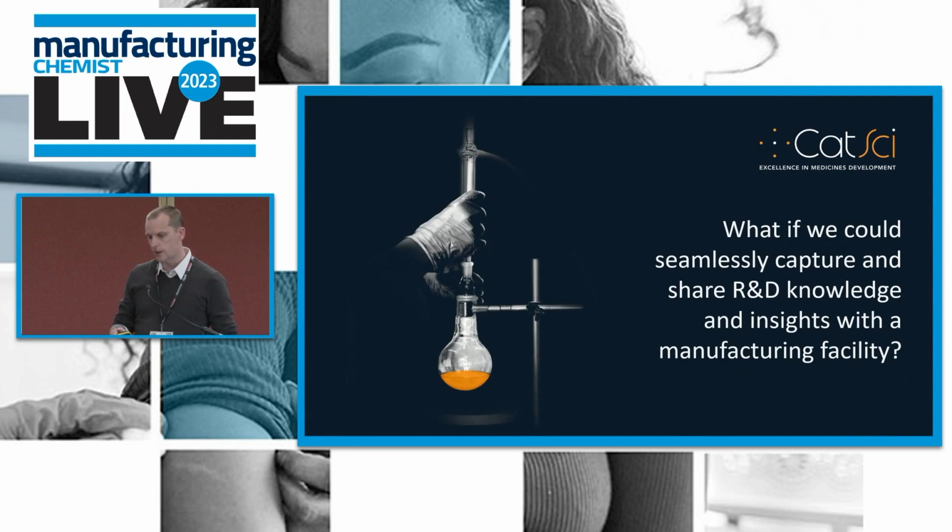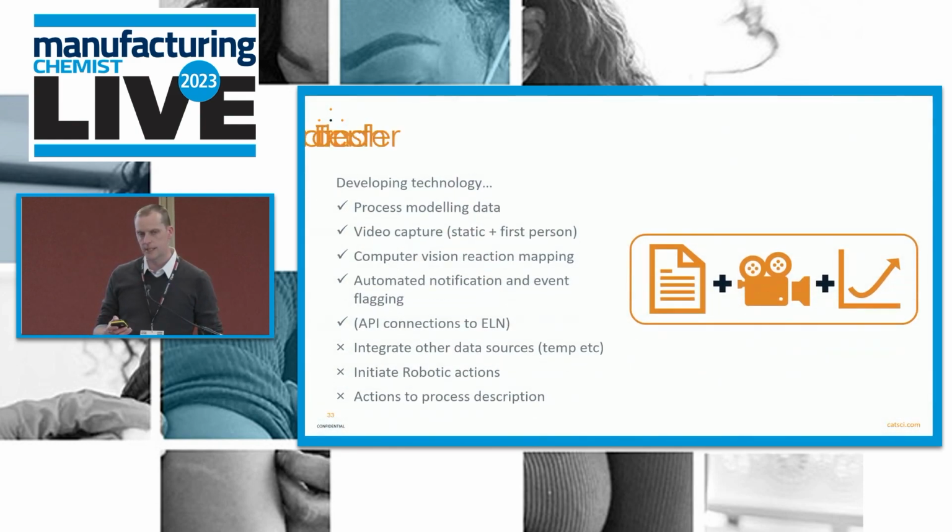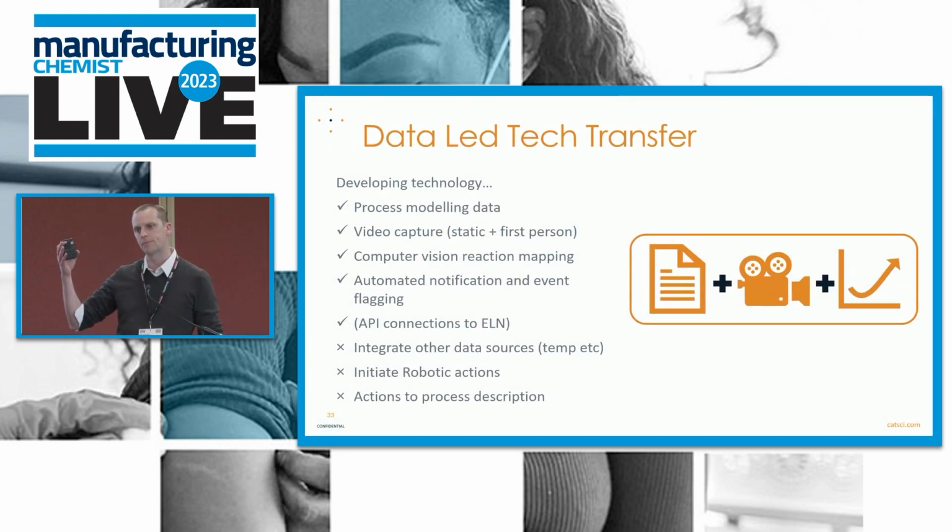So all exciting stuff. Coming back to that question, what happens if we could collect this kind of data and seamlessly push that into the manufacturing facility? Well, hopefully I've shown some examples of either predictive modeling or computer vision and the data that you can get from that. We can take that process modeling data, video capture, both static and first person, and the computer vision reaction mapping, notification and event flagging. We're currently building an API direct into our ELN, which is, so far, relatively simple to connect those things together.